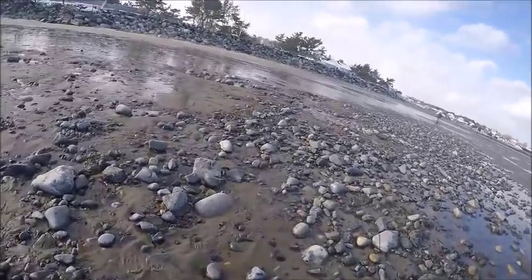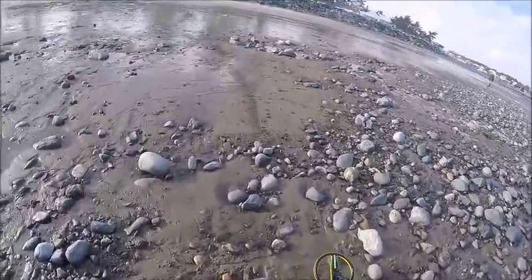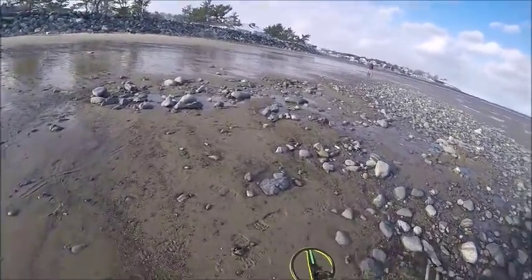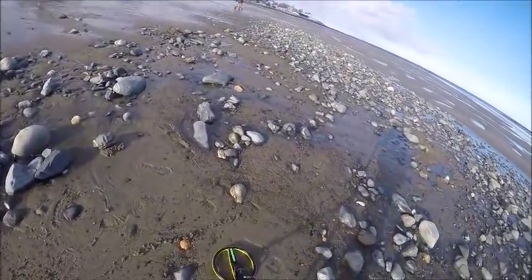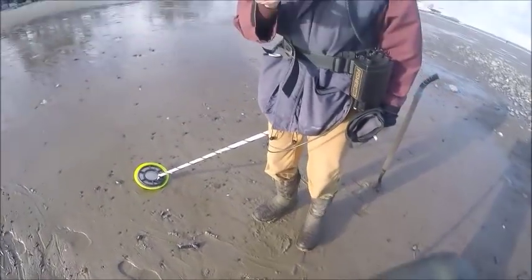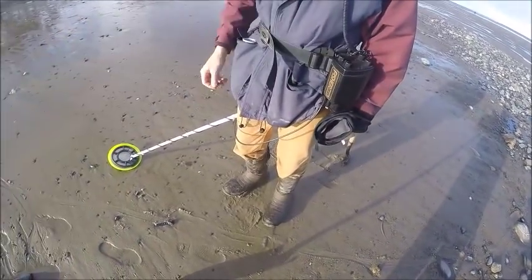Guy's pirate coin. He was hunting in that area where those tabs, those ship spikes were getting found. Looks like it might say Britannia there. Yep, that's gotta be so. Did it make the clink test?